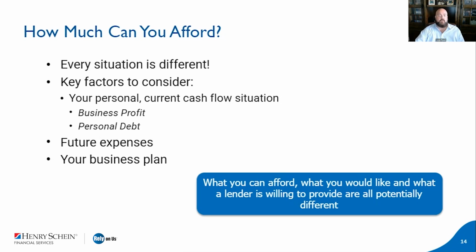Oftentimes, doctors start discussions related to the project details without having their financial needs in order. I always urge my clients to make your financial position your starting point, as nothing's worse than finding your dream location with the perfect space, but not being able to lock it down due to looking at financing a little bit too late into the process, only to come to find out once you do have the approval that that space is no longer available and has gone to someone else.